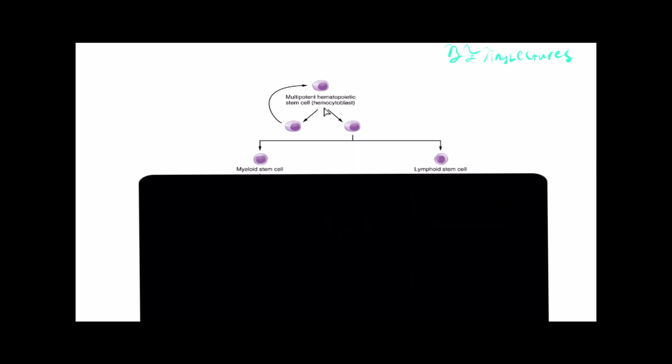From then on, the hematopoietic stem cell asks itself, what does the body need? Do we need platelets and red blood cells, or do we need white blood cells? And it actually has two different pathways. But let's say that the body needs red blood cells. Let's say that we have a cut and we need platelets, and after that we lost some blood, so we need red blood cells. And therefore we're going to be taking the myeloid process. So the following is called the myeloid process.